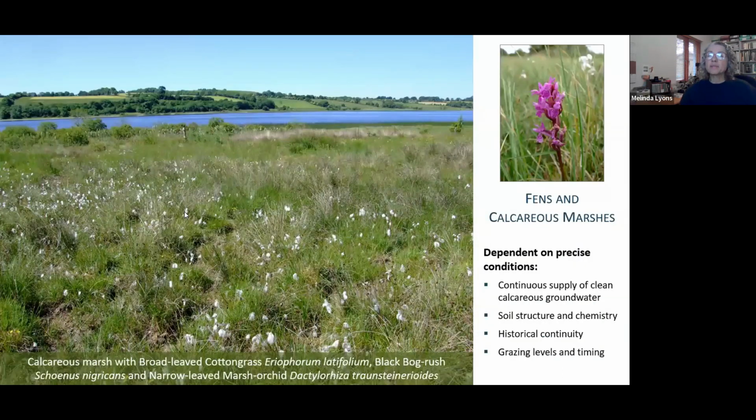Okay, so just to think a little bit, what's important about these habitats? What makes them what they are? So this nice calcareous marsh has bog cotton. You can see the little cottony heads in the marsh. This is not the common bog cotton. This is the broad-leaved cotton grass, Eriophorum latifolium. There's also black bog rush, very common in the west of Ireland, but not at all common in the east of Ireland. Black bog rush is hard to get a good photograph of, but you might just make out the little black heads of it there. And also this lovely orchid, which is the narrow-leaved marsh orchid, Dactylorhiza traunsteinerioides, not at all a common plant by any means.